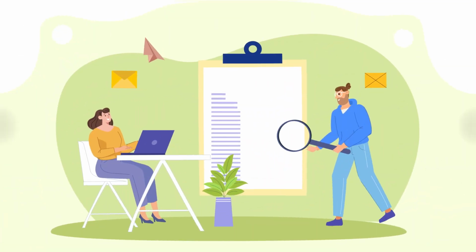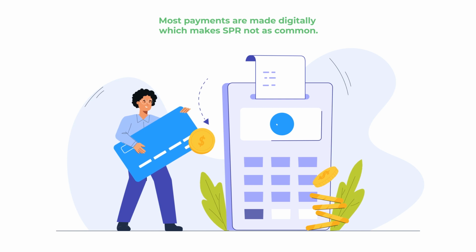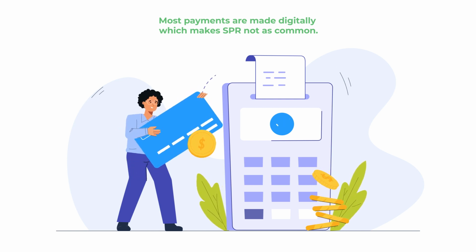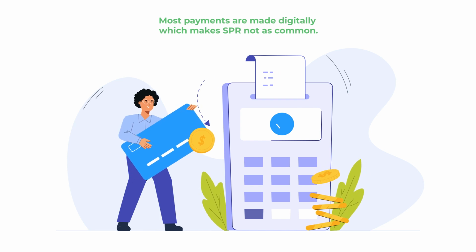Standard paper remit, also known as EOB, or explanation of benefits, is a physical paper document that is sent by a payer. In 2024, it's no surprise that we are submerged in the digital era. Due to the fact that most payments are now made digitally and received immediately, SPR is not used as commonly for invoicing, but it's still there.